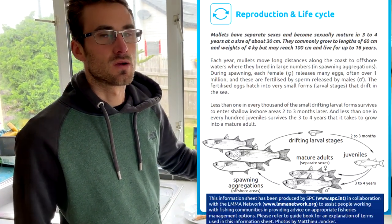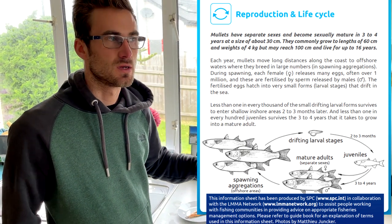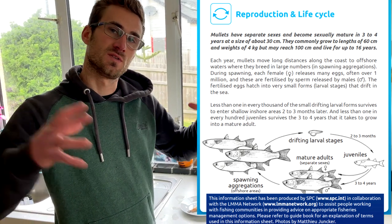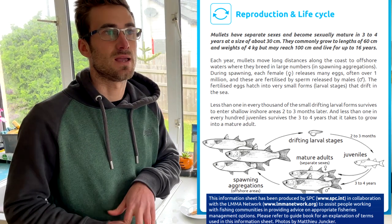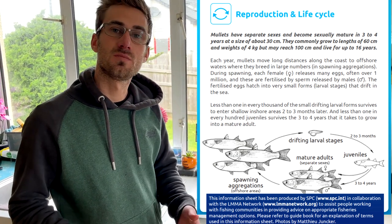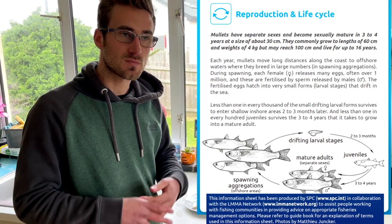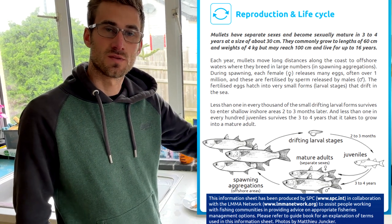These fish are spawning around about February, March time off the south coast here. So they're schooling up now, and then the fish will go to the seabed. The females will lay the eggs. They usually lay around about 1 million to 2 million eggs. The male fish will deposit the sperm on top of the eggs. Fertilization will happen, and then larvae will form, and these will drift.